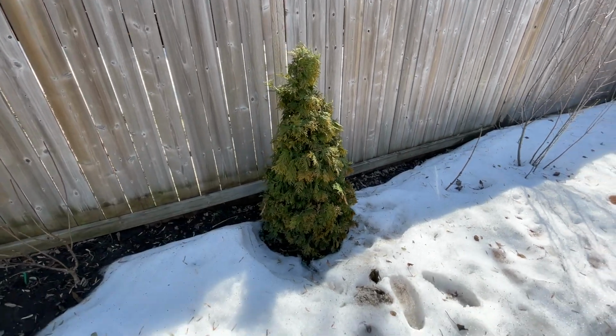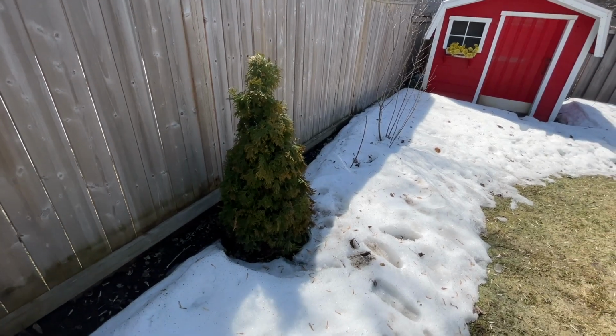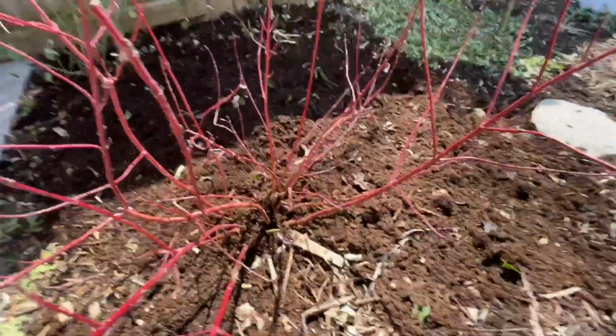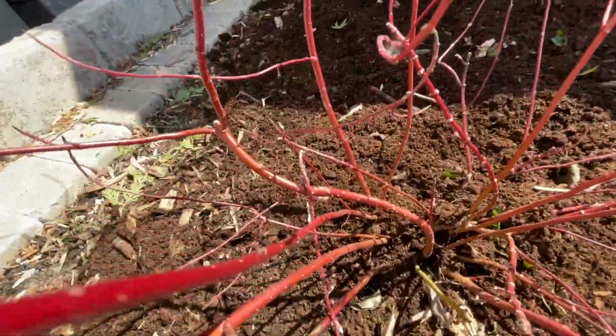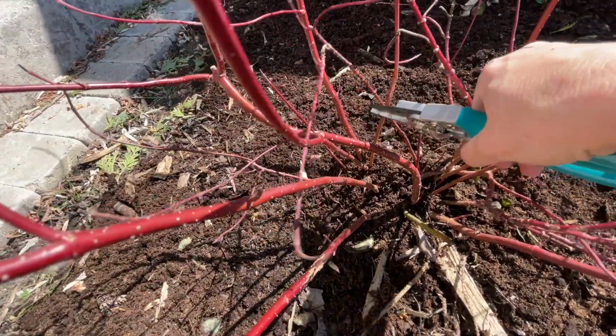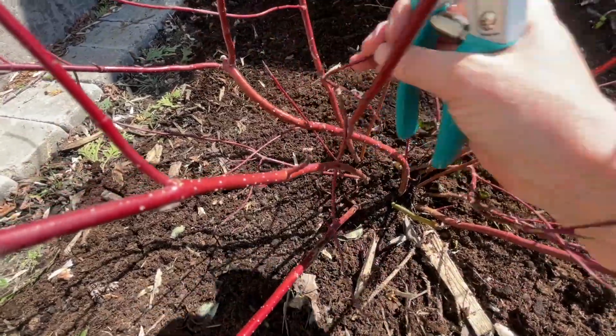This arborvitae has lost its yellow, yellow ribbon, not so much. That's probably because it hasn't seen the sunlight. So I was just presumptuous to assume nothing was wrong with the dogwood, but there's lots wrong with the dogwood. Right here, there's a broken piece. And since this is like a thin twiggly thing, I'm just gonna cut it at the base and get rid of it completely.